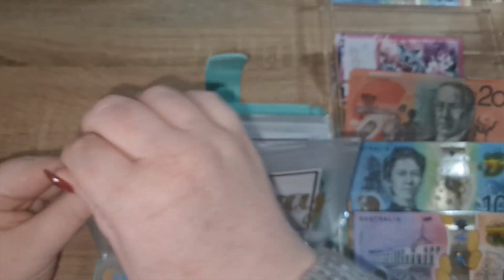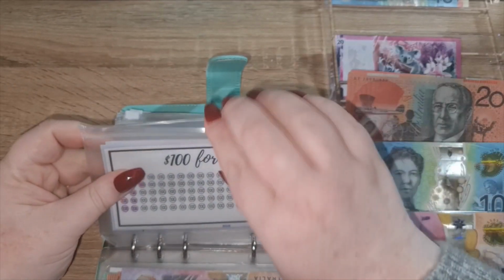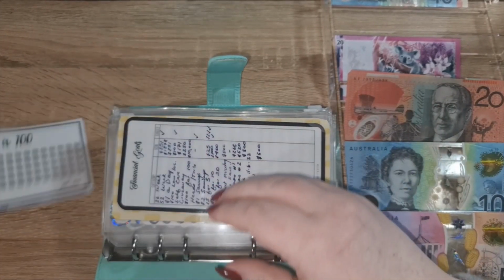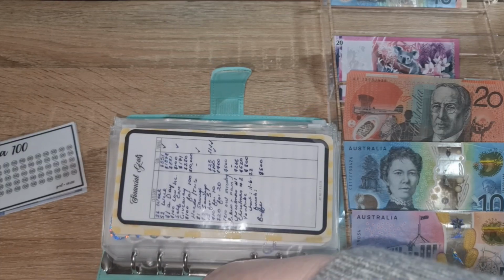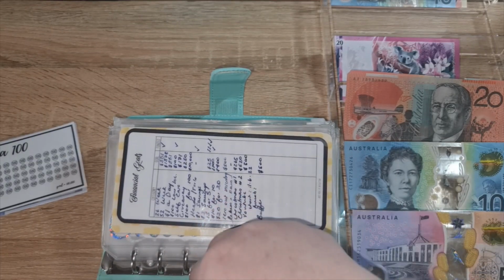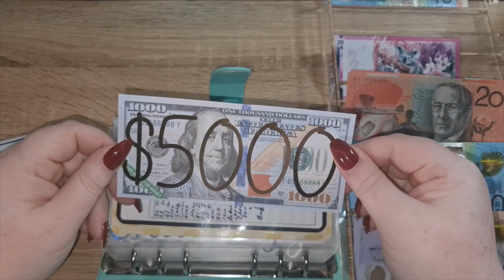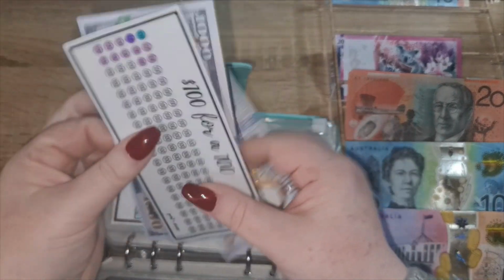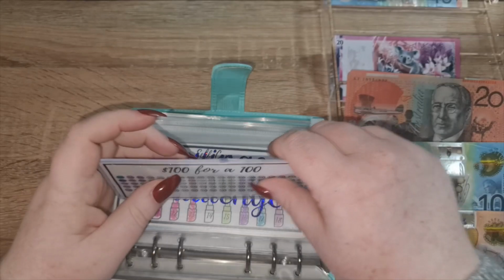Now, there's been quite a development in the 100 for 100. I got my tax return, and I made a deposit of $5,000. So, yeah, I made a special slip and everything. Look at that. So, this is all going towards our house deposit.